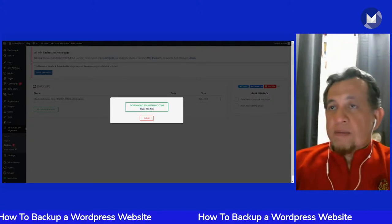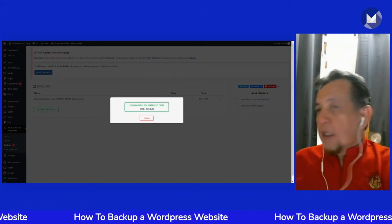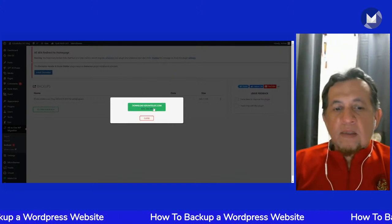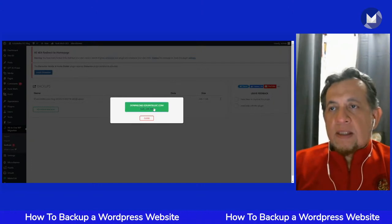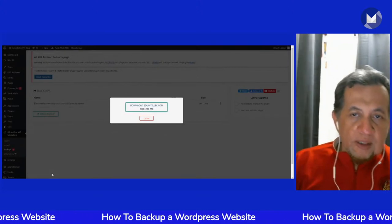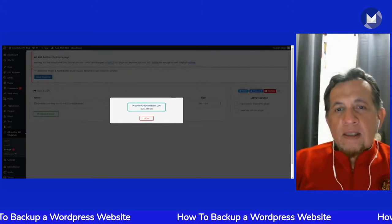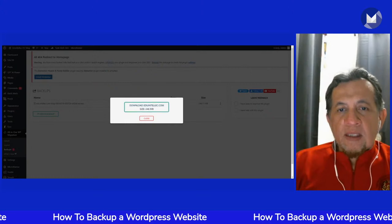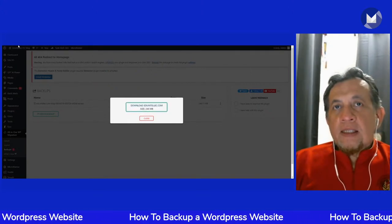Once we finish backing up the website, we can click here to download the file and keep it somewhere, on your disk drive or wherever. Just click here and the backup will be downloaded. Depending on your internet speed, it may take a couple of minutes to retrieve the file onto your hard disk.